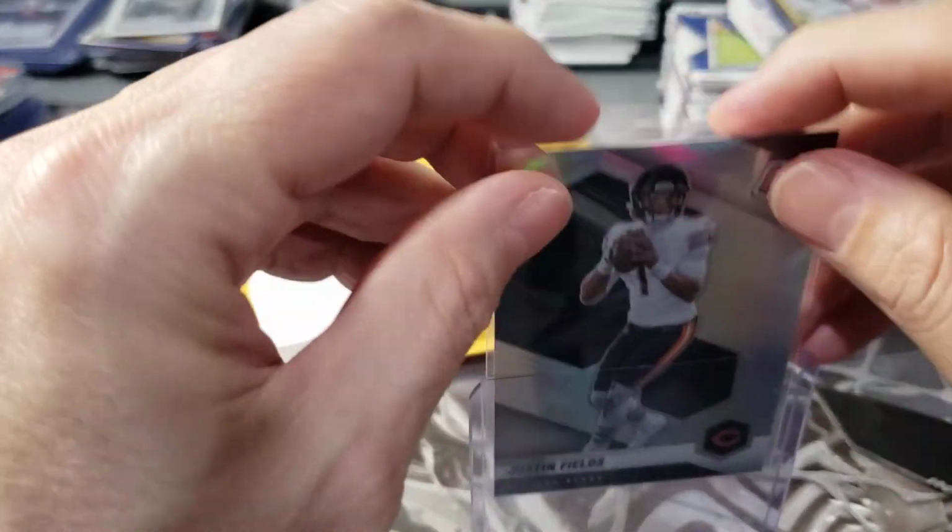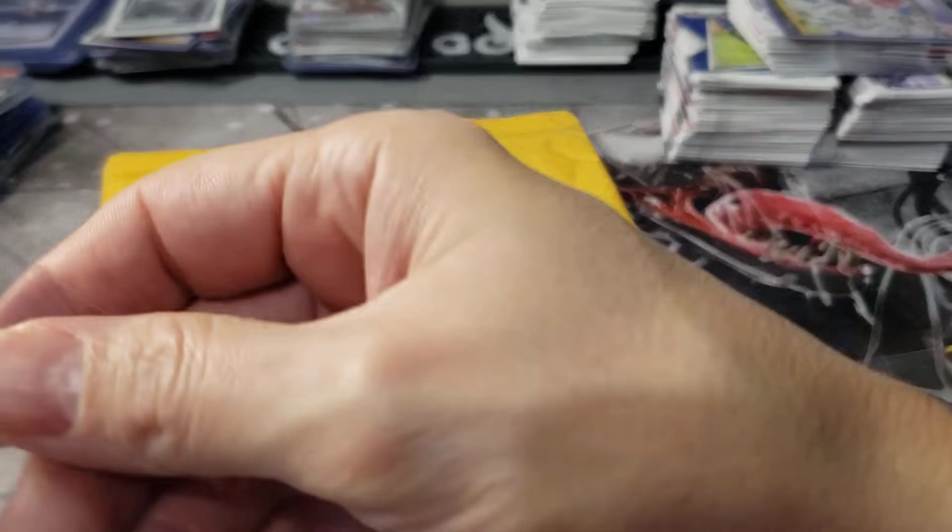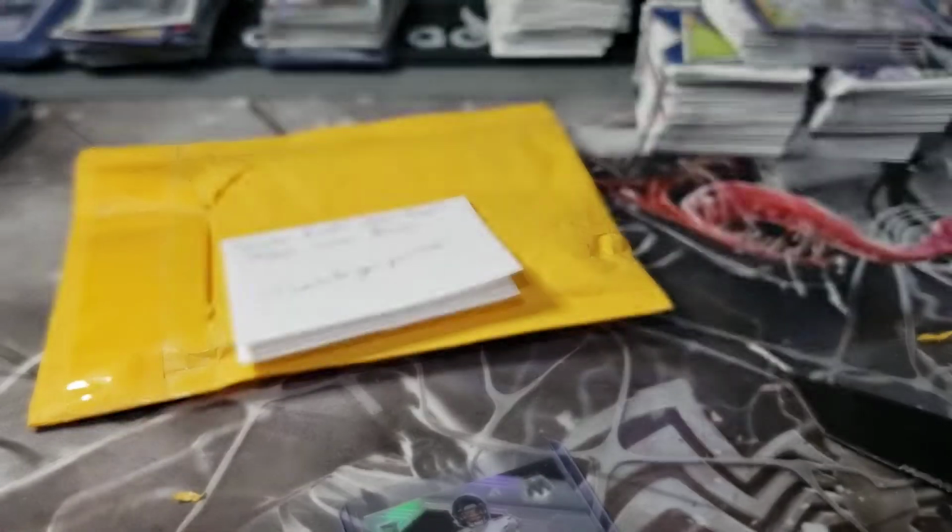So, yeah, that's that. Lots of stuff here in the last couple. It's going to slow down immensely because I pretty much got everything I'm looking for until Prism comes out. So this will probably be the last. I still have some stuff coming. I might have one more mail day here in the next couple weeks, but after that it's going to slow down until I can start getting my hands on some Prism.